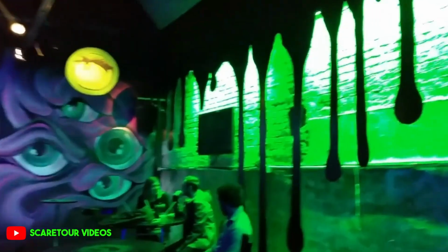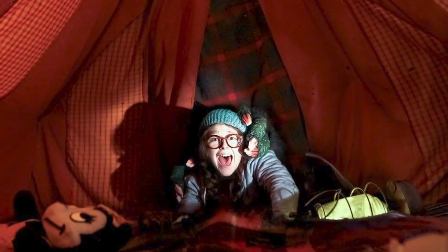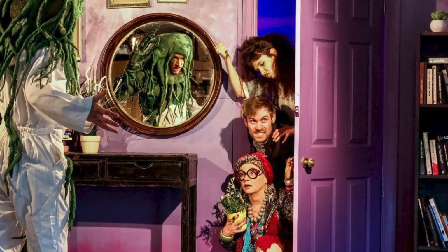Now, there were actually 2 versions of Goosebumps Alive, an adult version and a kid version. As far as I can tell, the kid version was the exact same idea as the adult one, just with different scenes and of course, less scary.